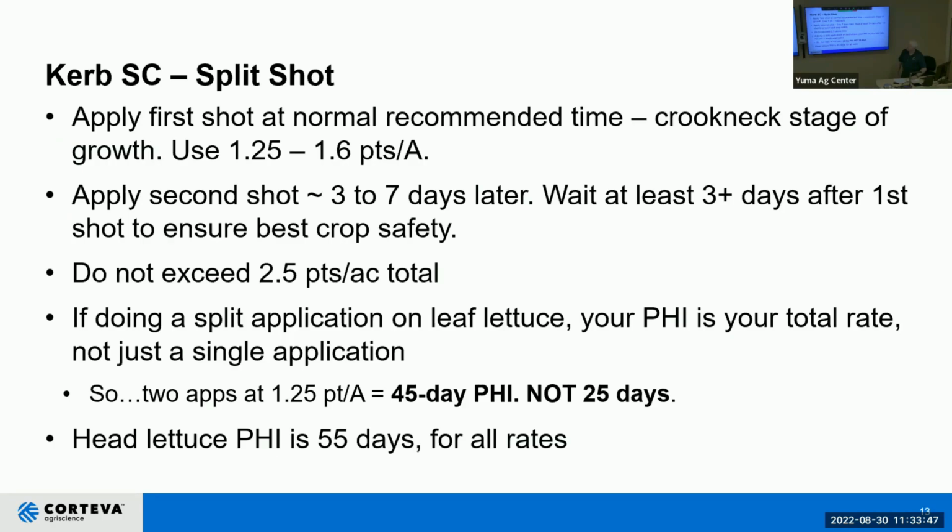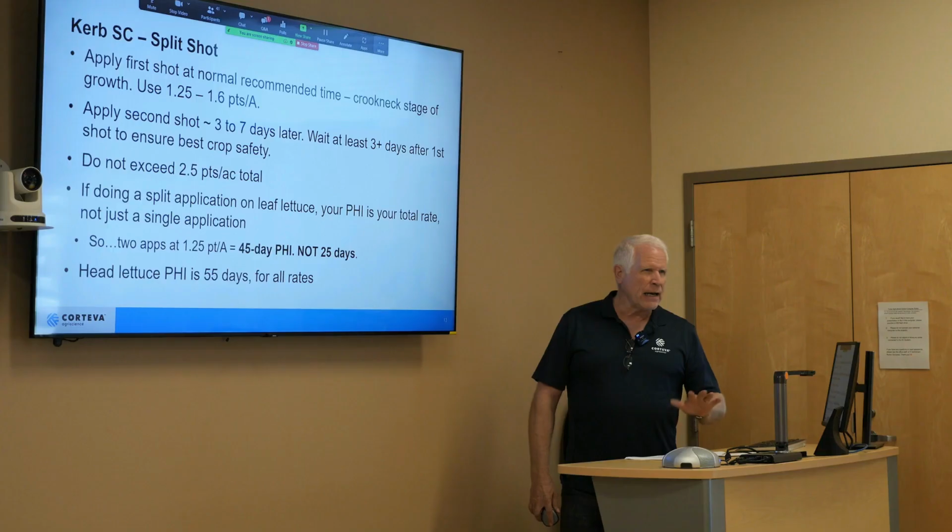This has become increasingly popular: taking the rate that you would normally apply and splitting it into two different applications. If you're going to do a split shot, the first shot should be at the normal recommended timing at that crookneck stage, using about 1.25 to 1.6 pints, and then you apply the second shot about 3 to 7 days later. I think usually about 4 days is probably the average. So wait at least 3+ days after the first shot to ensure best crop safety. Don't exceed 2.5 pints total.